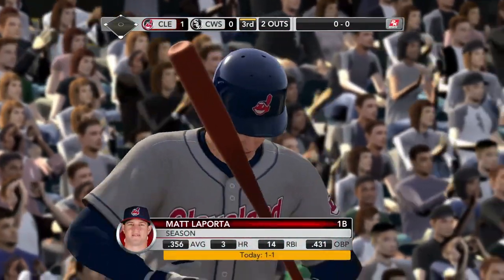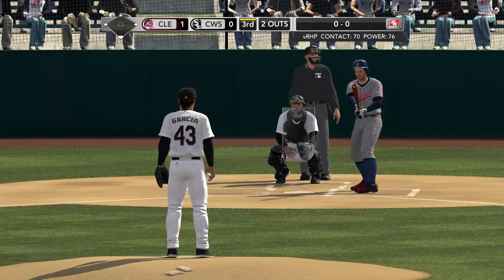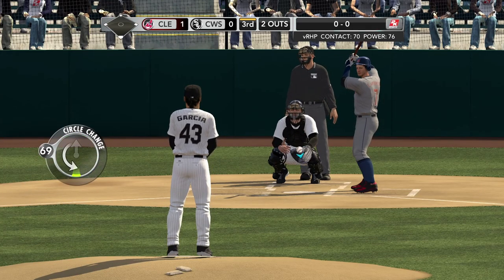Well, that's the part of pitching you love. He's looking for a fastball. He's expecting a fastball. And then just drop one right off the table. What a pitch. It's going to be Laporta now.